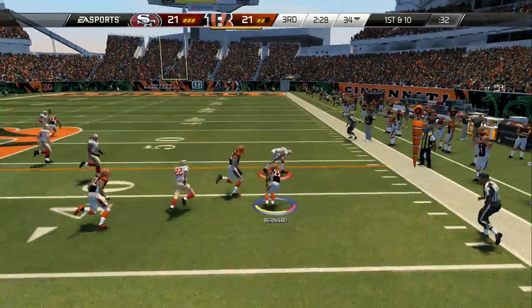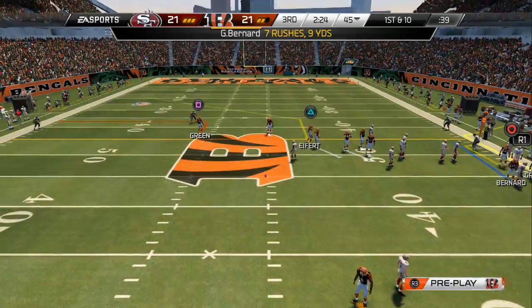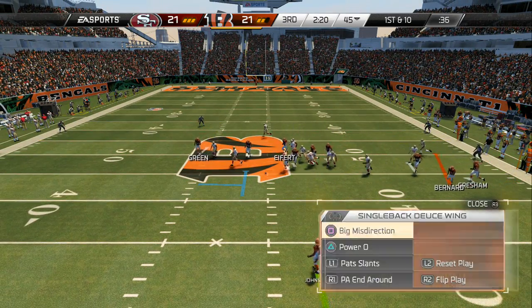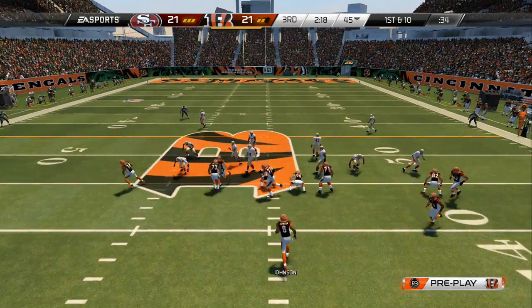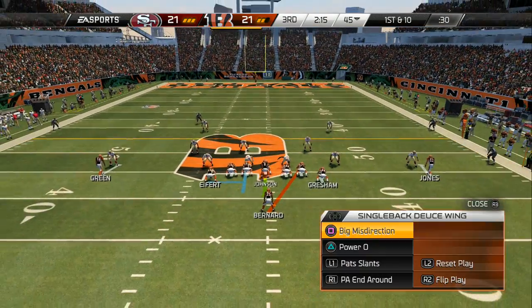Pitches it back. Gains 11. Good job by the running back that time, finding the open hole and picking up those extra yards. First down here after the run.